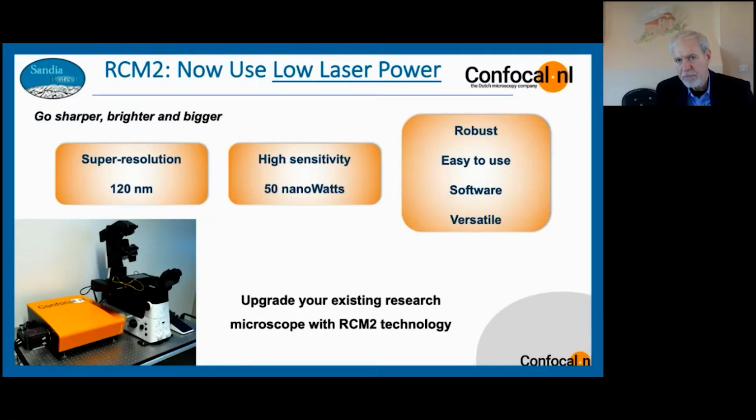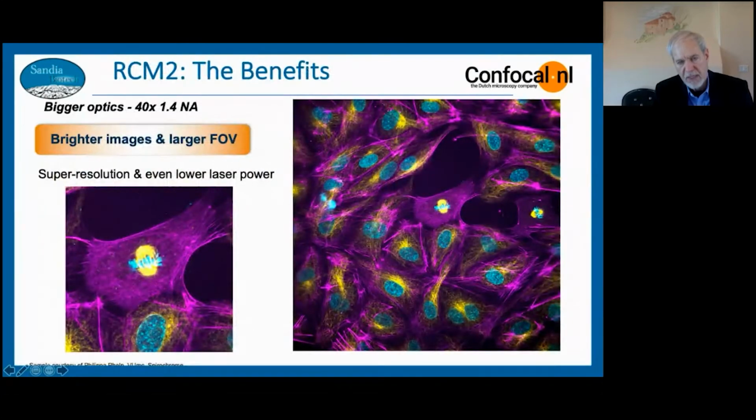The cells behave differently. So the technology is robust, easy to use, versatile software, and you can upgrade any existing research microscope. But the RCM2 has been optimized with an Olympus microscope with a laser combining technology, and the thing is packaged in an absolutely brilliant platform. The orange box is the laser scan head. So the benefits: now we can go to a field of view. That's your typical field of view on the left. But using a brand new objective that Olympus has advanced, with Confocal.nl as a leading company to pay attention to, we have bigger optics, a 40x with 1.4 numerical aperture. So now we have high content imaging that's truly high content because we have more pixels, more data to process. And yes, we can get much more information out of this.